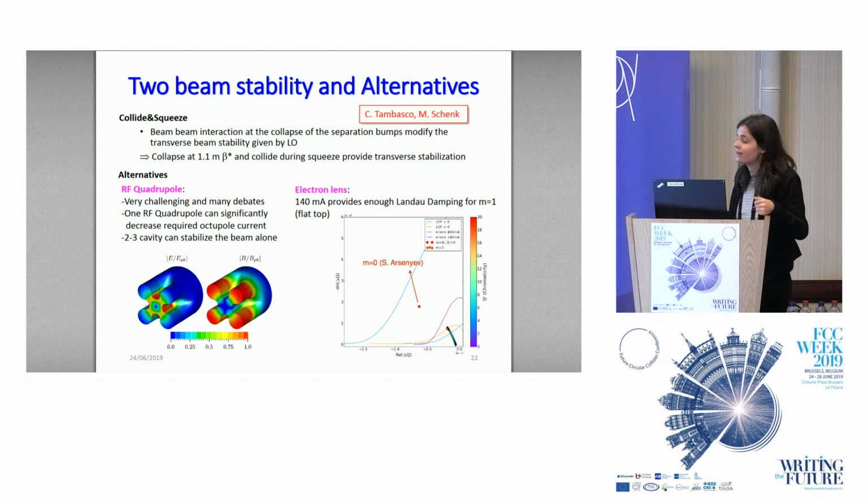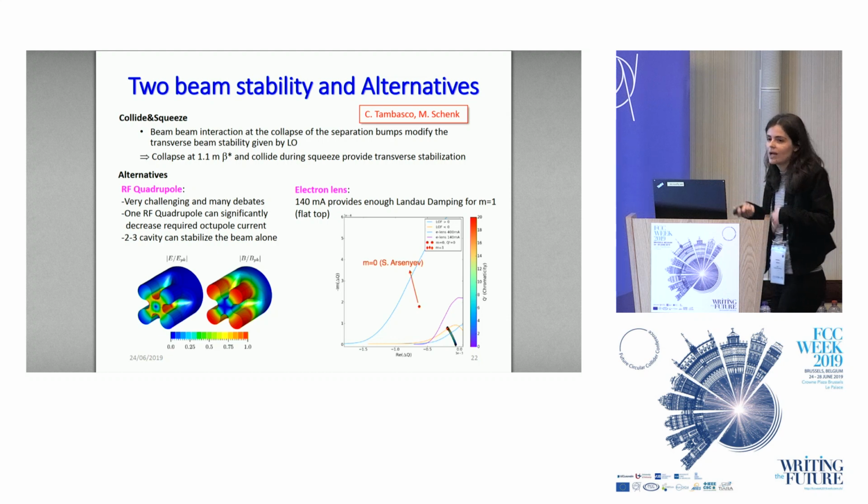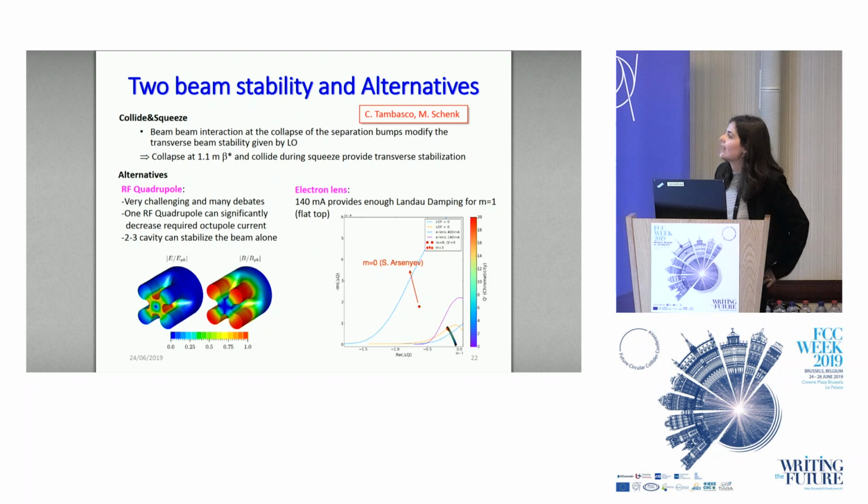Also, alternatives to Landau octupoles have been studied. One consists of an RFQ quadrupole, and here you see the relative electric and magnetic field. It can help to reduce the Landau octupole current, or a few of them can stabilize the beam alone without octupoles for Landau damping. Electron lenses as well have been investigated, and here you see the stability region in this case.